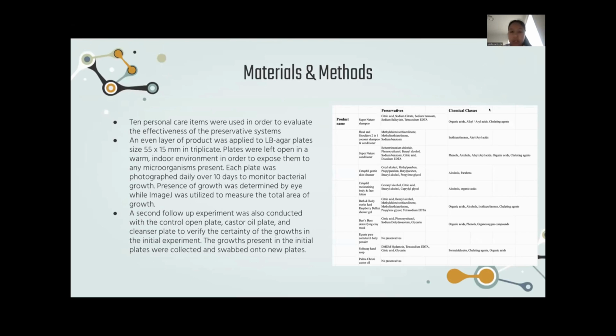So my research was composed of both a literature review and experimental data. For the experimental portion, I had my materials and methods section. I found 10 different personal care items in my home, including various shampoos, which are listed on the table right here, and other kinds of shower gels, clay masks, baby powder, and soaps. My mentor sent me agar plates, which are just plates with agar on them. Agar was used because it provides a source of nutrients for bacteria, so I could evaluate the effectiveness of the various preservative systems.